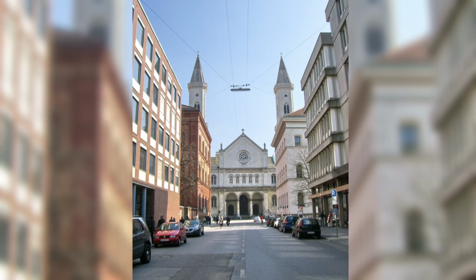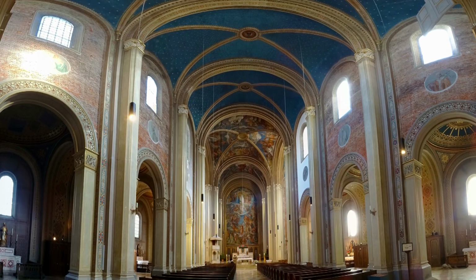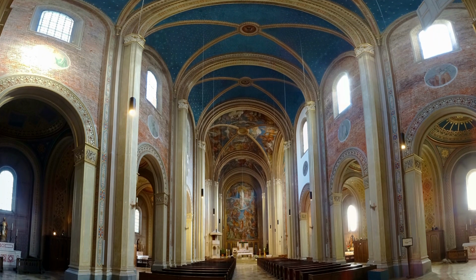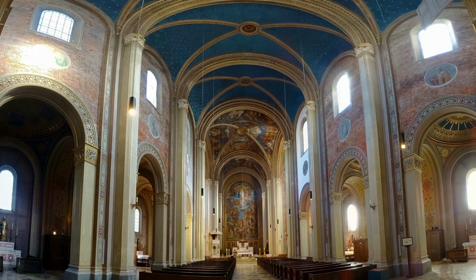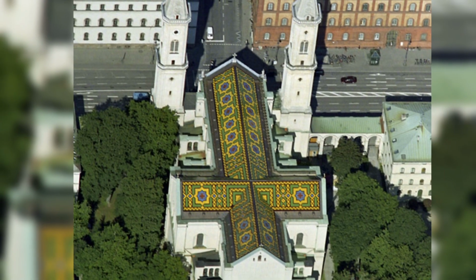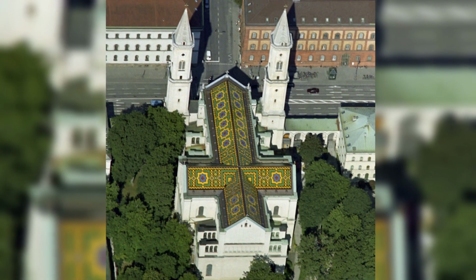The altar fresco, The Last Judgment by Peter Cornelius, is absolutely worth seeing. It's the second largest in the world. Also worth seeing are the limestone figures of the 4 evangelists with Christ by Ludwig von Schwanthaler. A special feature of the church is a roof covered in many different colored mosaic tiles.